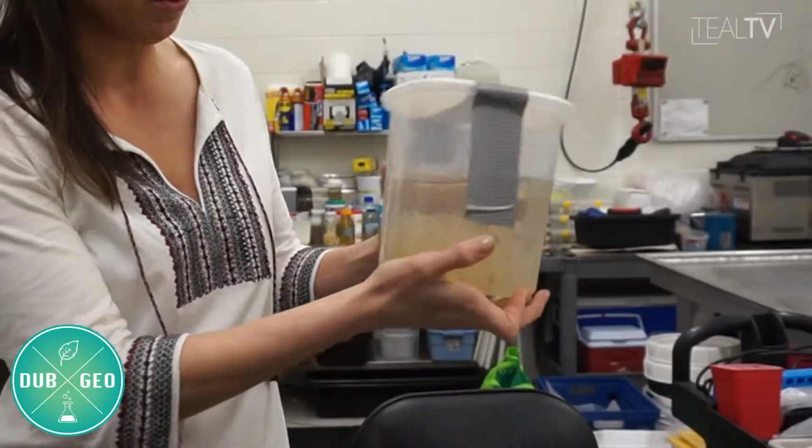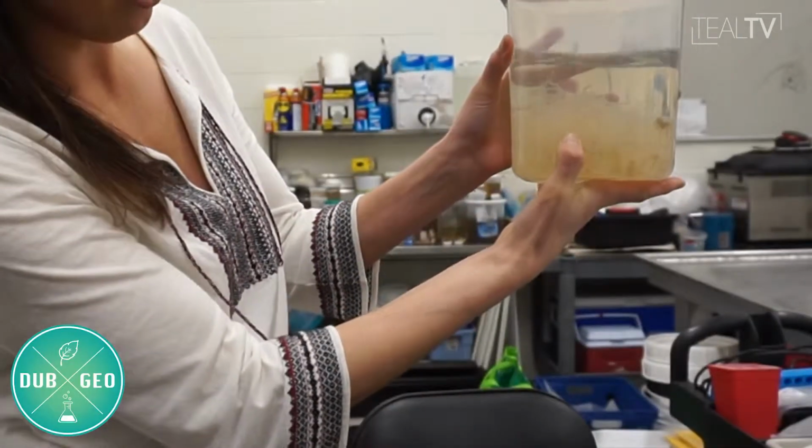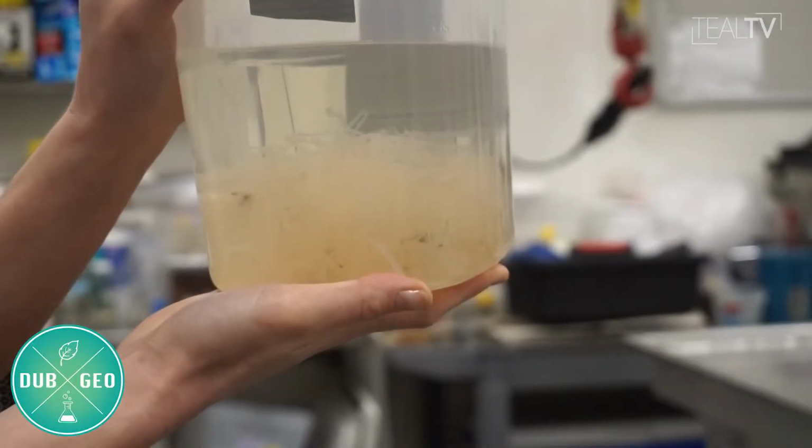So looking at the parasite itself is a way to look at the population and the population health by looking at the prevalence of this parasite and also the pathogenicity of the parasite.